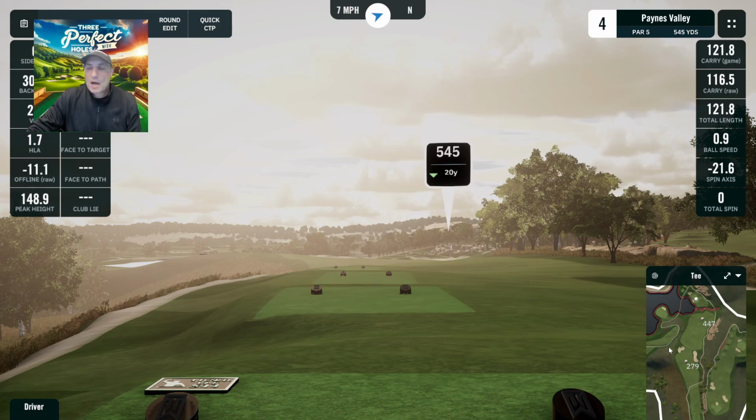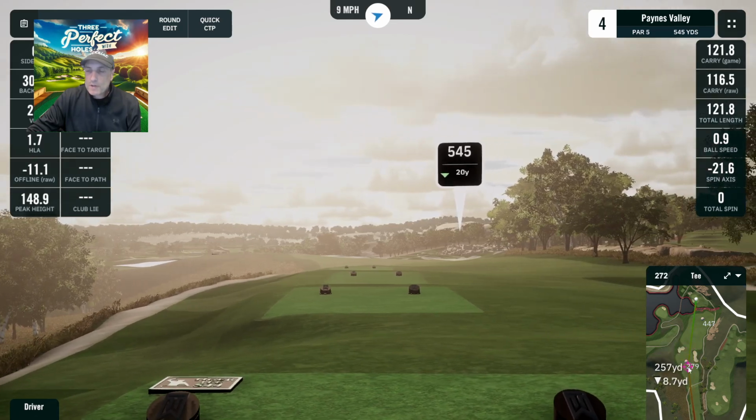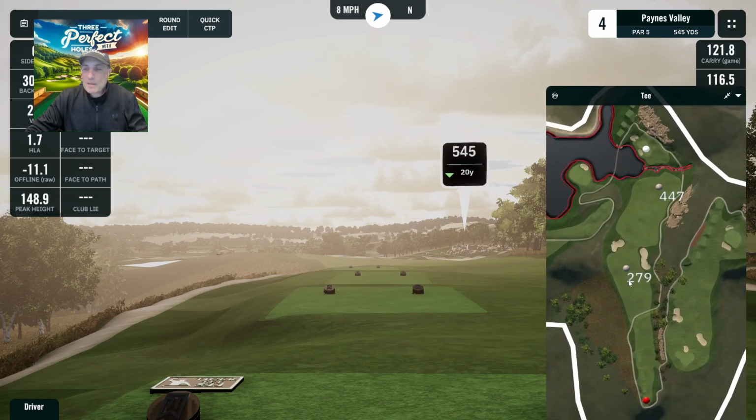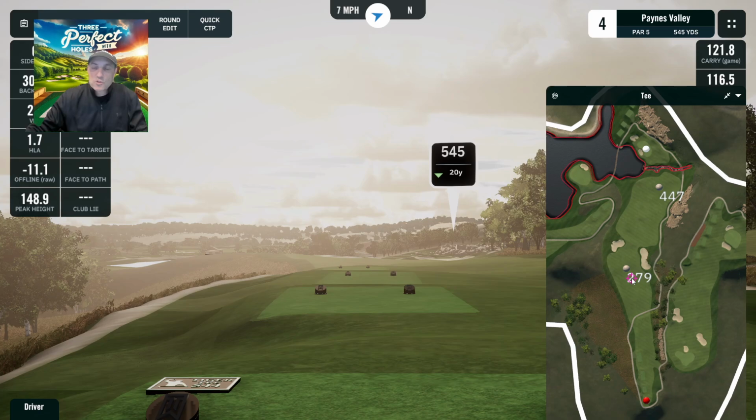So the first shot would be to hit a good 250 or 240, 250 to this spot on the mini map. I'll make this bigger so you can see. So from the back tees, it's going to be to about here, 250, 260. Now remember, you're coming downhill, so you're going to get some extra roll out of it, and your ball's going to go a little further.